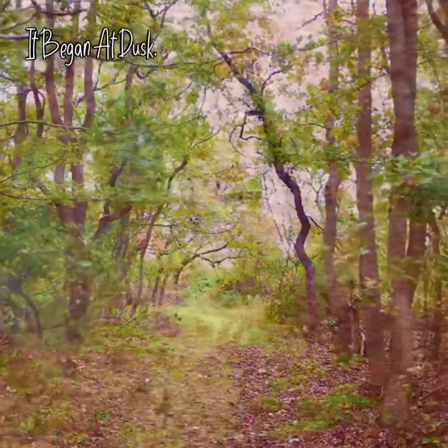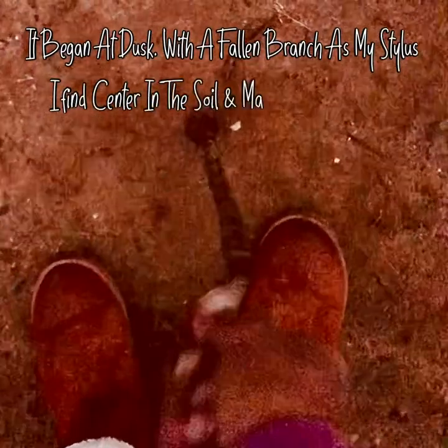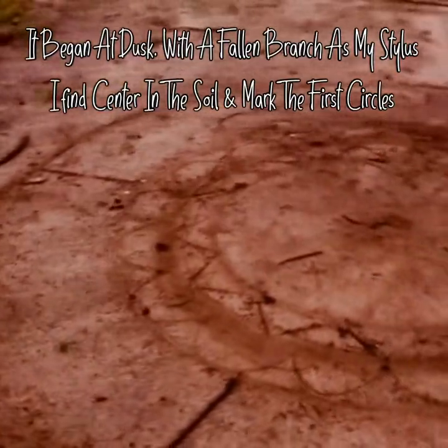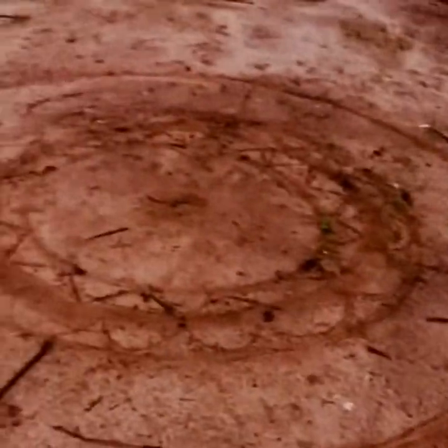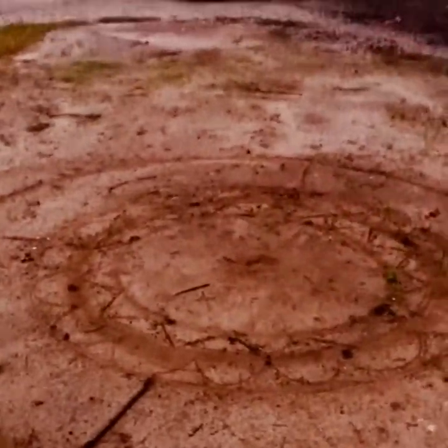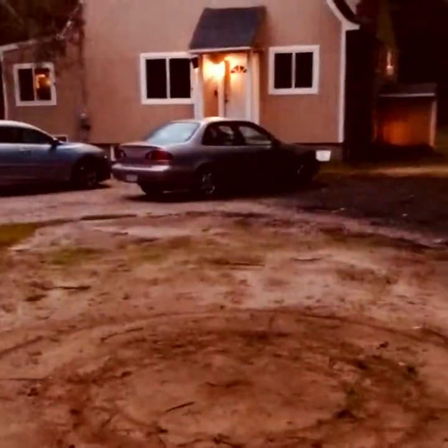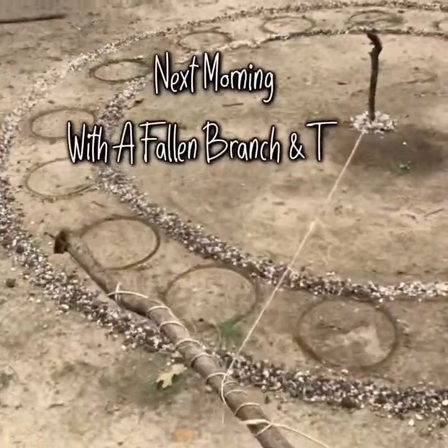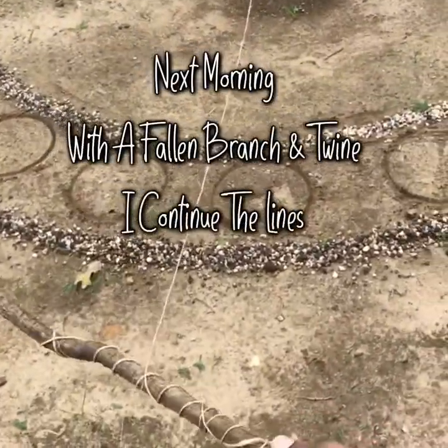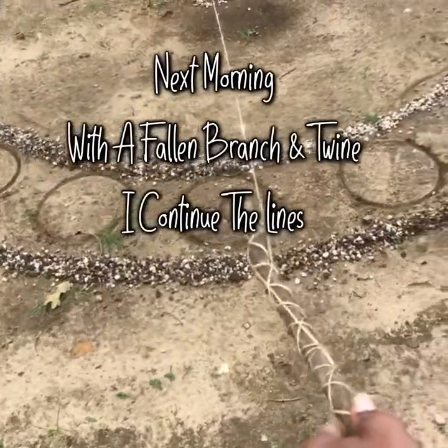It began at dusk, with the fallen branch as my stylus. I find center in the soil and mark the first circles. Well, here is the beginnings of my circle and symbol, soil mandala piece that I just started. Next morning, with the fallen branch and twine, I continue the lines, adding the quartz gravel to define.